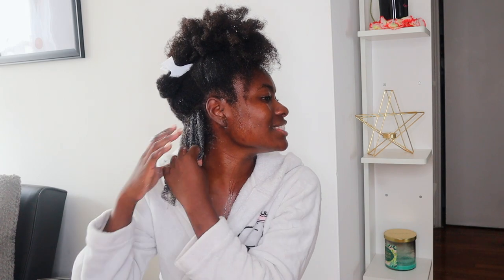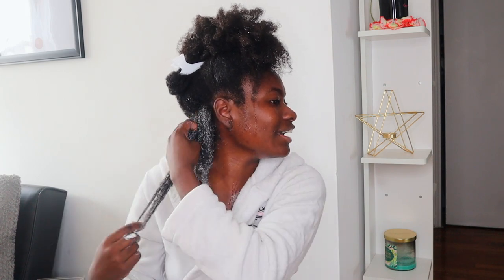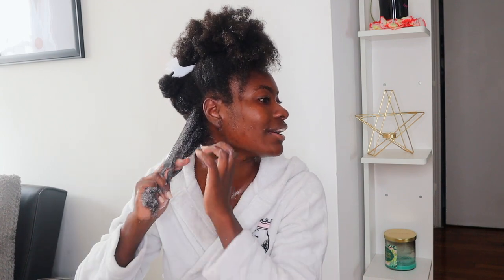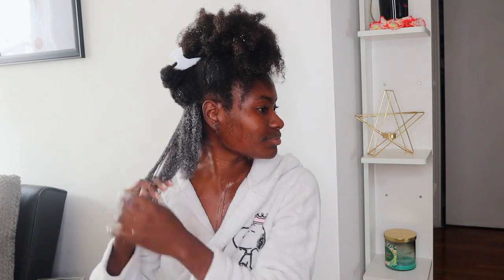By the way, guys, I'm detangling my hair as I am putting the deep conditioner in, because this is the first and last time I'm detangling my hair. I like to deep condition my hair and detangle it, or when I'm doing my regular conditioner, I detangle my hair. That way the whole styling process is so much easier. By the way, can we just admire this growth though? This is after I trimmed my hair a few months back.